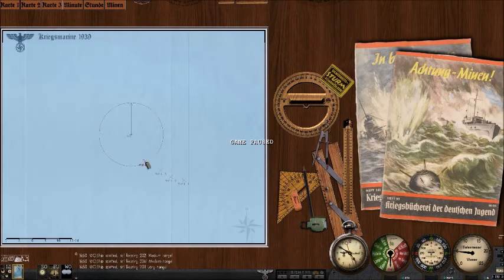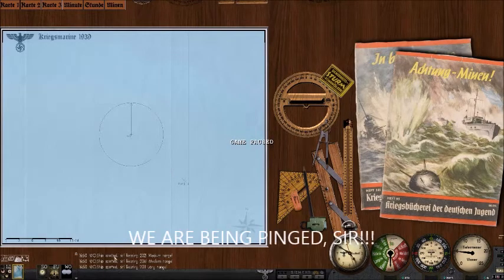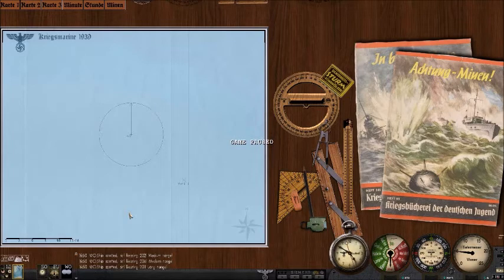Our escort is coming up in a circle pattern, and he wants to go along your route. That's what he's doing with ASDIC. He's listening. He's determining where you're at. And how do you know that you're actually being pinged? Well, one, your sonar operator will say down here, hey, we're being pinged, sir. But that doesn't mean he knows exactly where you're at. Again, depending on your distance, your profile, and your depth, he may see you, but he may think you're further away or closer than you really are. I've had it many times where they drop depth charges, but they're nowhere near me.